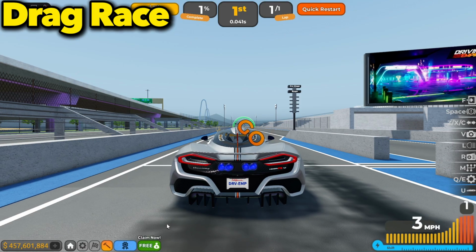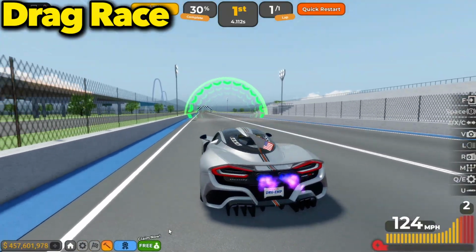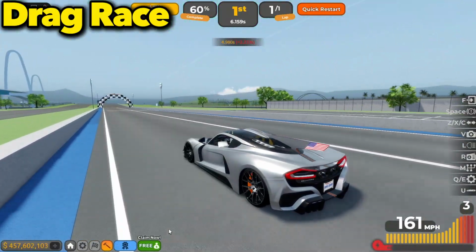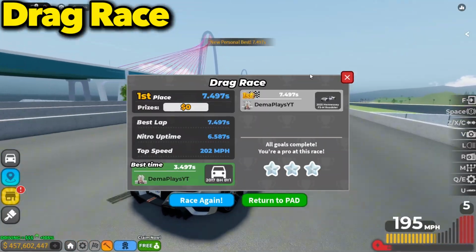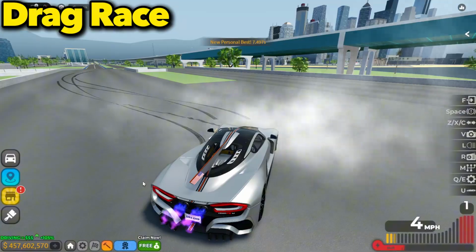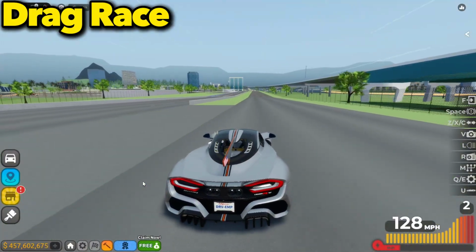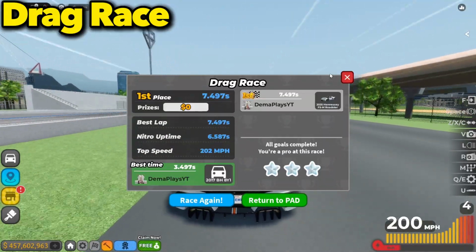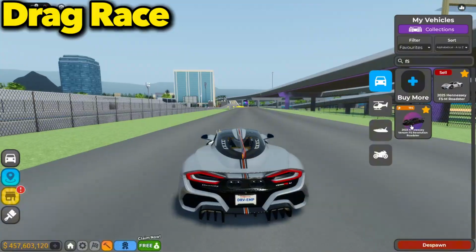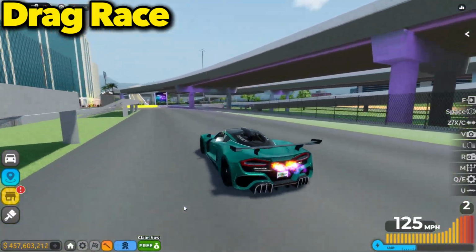This is more of a realistic drag race time. Okay, here we go. I'm not doing manual or anything, so it takes a lot longer to get to the top speed. And boom, 7.5 seconds. I'm not sure what the actual realistic time of this car is, but they did say they made drag times, acceleration, top speed, handling, everything way more realistic. So it looks like we got 7.5 on this. Now let's test out the Venom F5 Revolution Roadster. Yeah, this is definitely going to be a lot quicker. We can already see that just going right here.